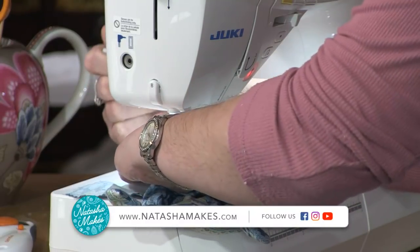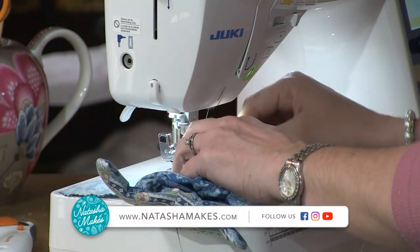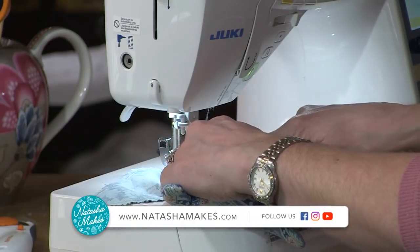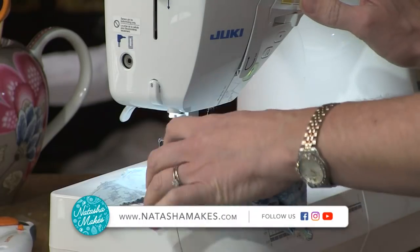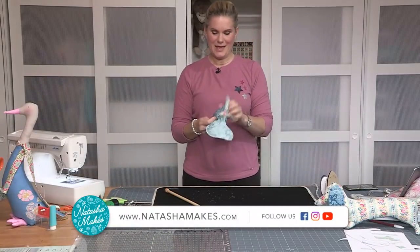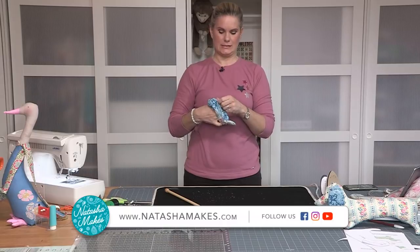You could put a pin in it if you wish. And do remember with these, I'm just going to lock that stitch off. I should have put a pin in it, shouldn't I? I forgot it on the first one that I did. Completely forgot it. And yeah, that was a bit of a pain. So turn it through. And he should now have a lovely domed head.